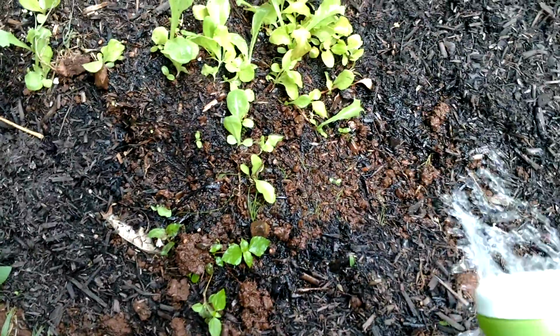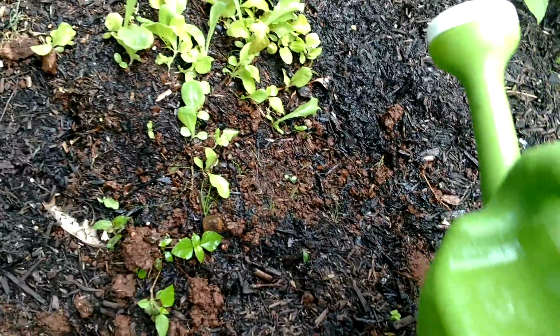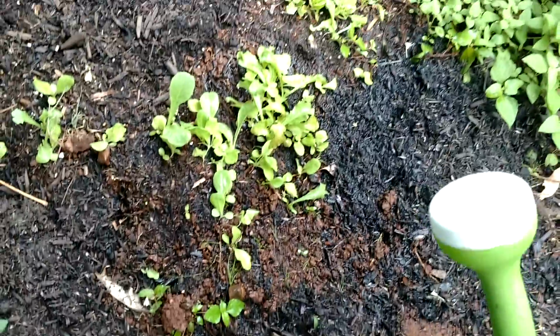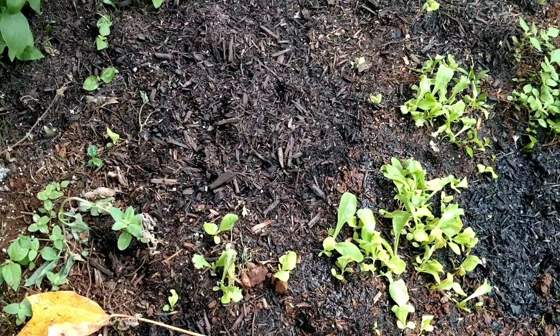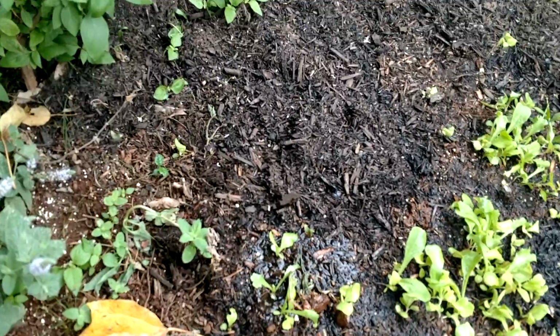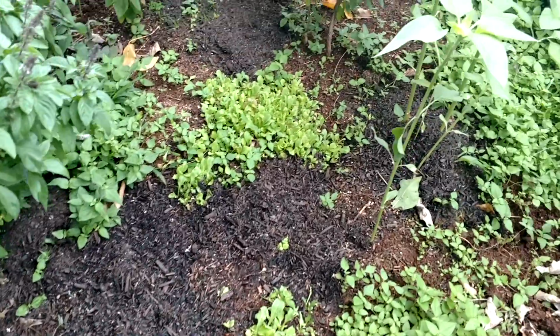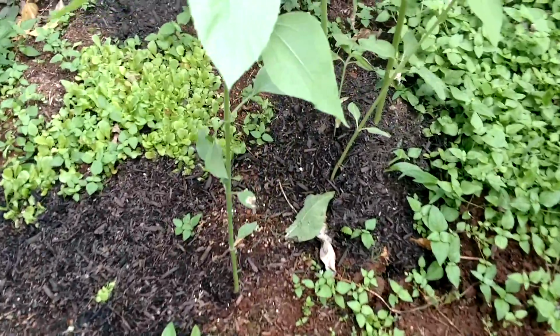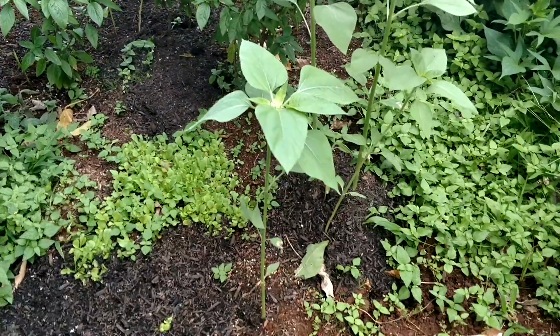And I just laid down some fertilizer, some soil. I like it. It's called Kellogg. It has worm castings, so I have worms in my garden. And those two small sunflowers in the middle there, I'm going to move them.